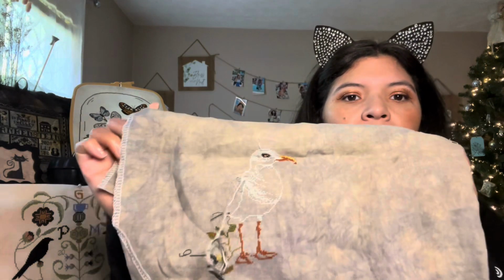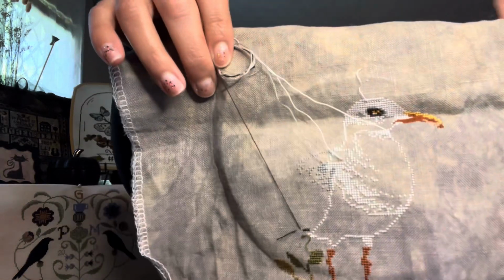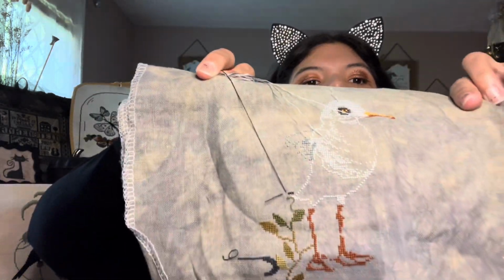Then I worked on Beach Rat, and I don't have a picture, but it's by the Artsy Housewife. This is also another sale that I started at StitchCon with my friends, and it was calling me. It's not spooky or fallish or anything, but the fabric kind of reminds me of fall. But wait, the threads, and this is my progress.